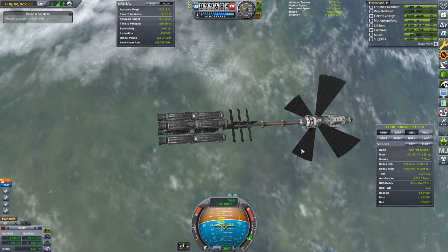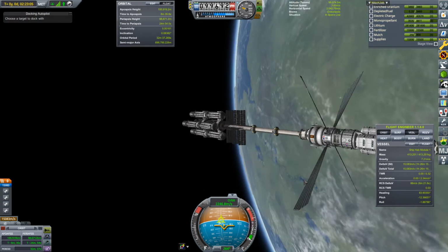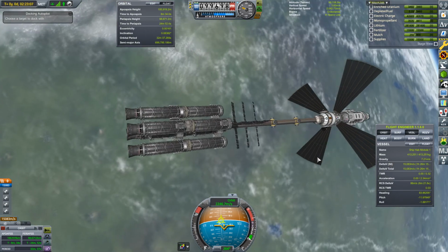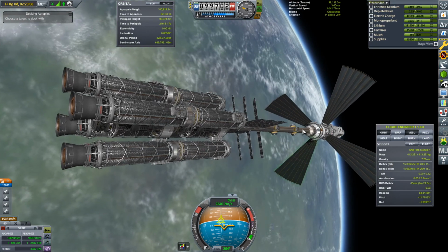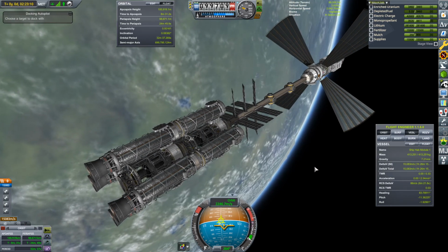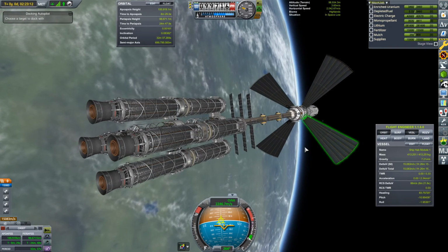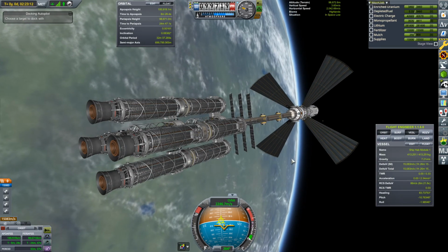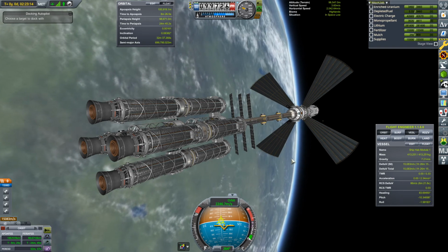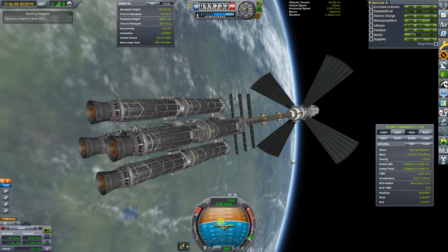Alright, well that took a little bit of time there, so I don't really have a ton more time, but I think we're at a good spot. What I'm going to do is go ahead and figure out what I'm going to need to bring up next as far as utility modules. I know we're going to need to bring up more life support. And we need to start working on what the landers are going to look like, what kind of fuel they're going to use, all that sort of stuff. And then we're going to need to bring up some fuel supplies.